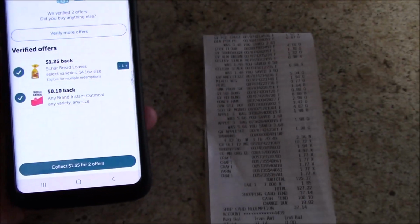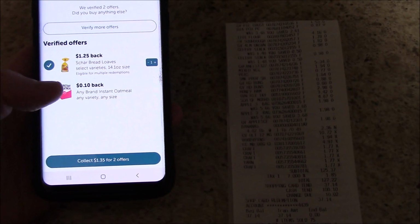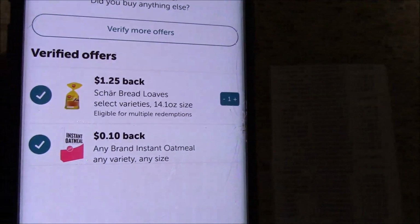And there we go. 2 offers found. I know the bread is one. And I did get oatmeal. So I have $135 coming back. And then I'll get the $5 weekend bonus for doing that.